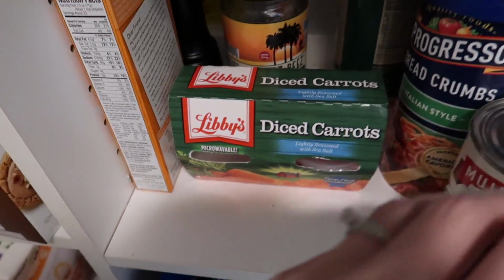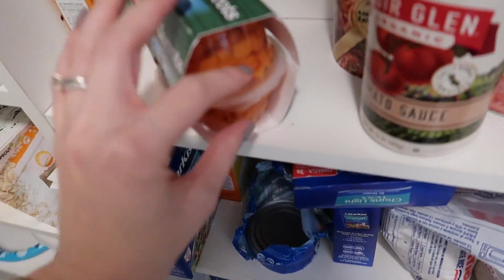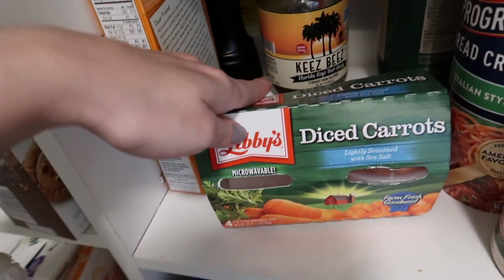We have been trying to give her the diced carrots, so that's why we bought the same thing, these little packages of carrots, but so far she is not a fan of carrots.